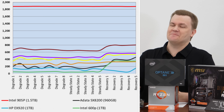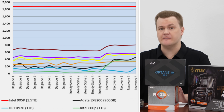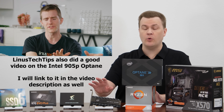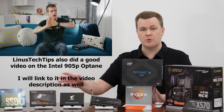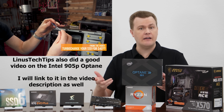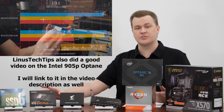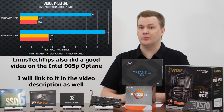It's just expensive. When the price comes down, I would not be surprised in 5 years' time if our boot drives become 3D Crosspoint and our game drive or storage drives become NAND-based SSDs. What we may see is a transition where small Optane drives become the boot drives for performance premium builds, and then we do bulk NAND storage. That might also be a transition point. This is really impressive and really cool.